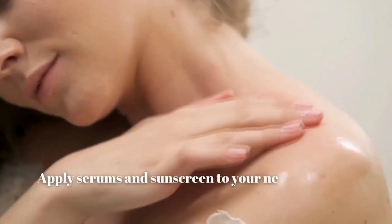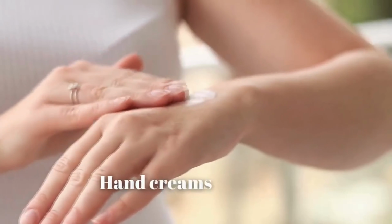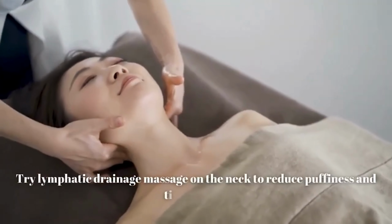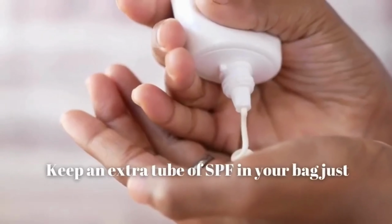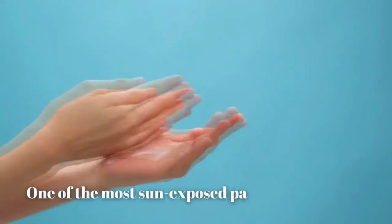Apply serums and sunscreen to your neck and chest. Use retinol eye creams and hand creams with SPF. Try lymphatic drainage massage on the neck to reduce puffiness and tighten skin. Keep an extra tube of SPF in your bag just for hands, one of the most sun-exposed parts of your body.